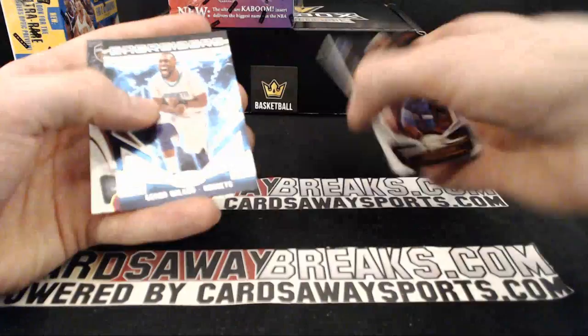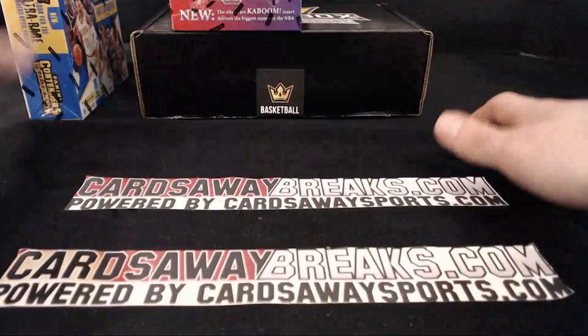You got an Energizers Kemba. JR Swish. Contenders.